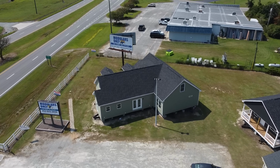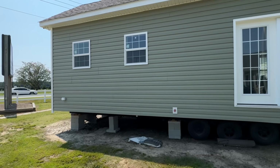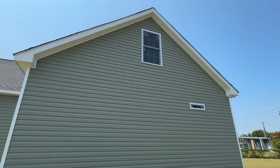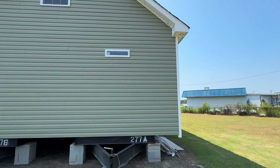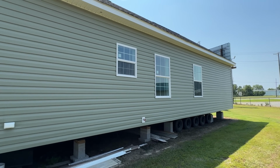But hey, we got some nice doors here, the light fixture, water faucet, electrical outlet there, electrical outlet here. And then we come on back further. We got the huge roof pitch, as you can tell. What do we got over here on this side? Electrical outlet and a water faucet there.